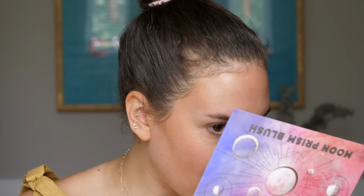It gives the skin a full-on golden glow. I definitely really like the effect that it gave my skin. I feel like it is looking really, really glowy, borderline sweaty, but that's because I just am. But I really like how it has that pretty golden tone to it. Like I said, I feel like it's very different than my other cream bronzers.